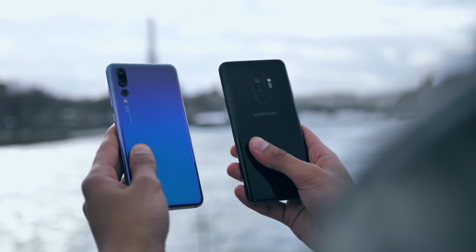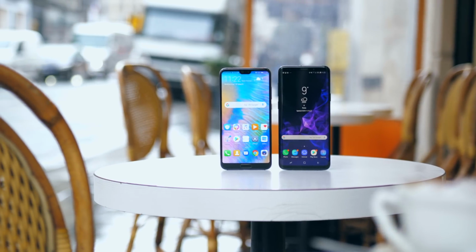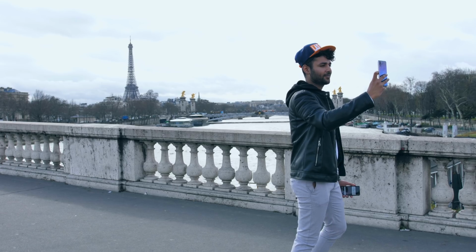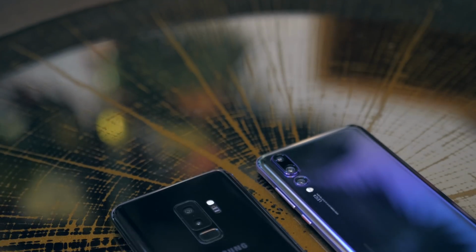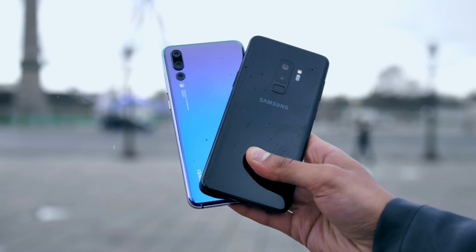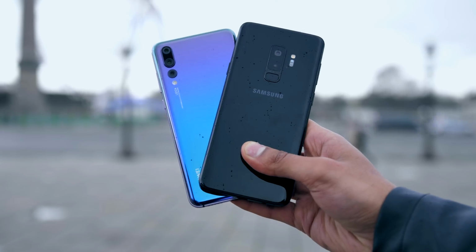2018 seems to be the year of the smartphone camera, and Huawei is bringing their A-game to the table. But it's not the only one. Samsung has also reimagined the camera, so this right here could be one of the most intense head-to-heads we've ever seen. We'll loop back to the cameras and the pricing because there's a lot to say about that, and that's where it gets really interesting. But first, we need to see how the P20 Pro stacks up against the Galaxy S9 Plus in other aspects.